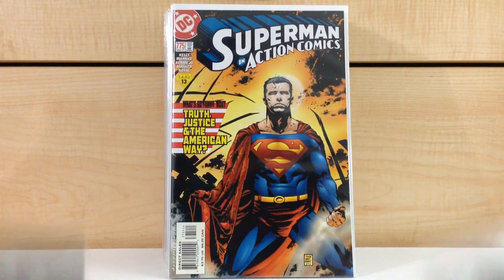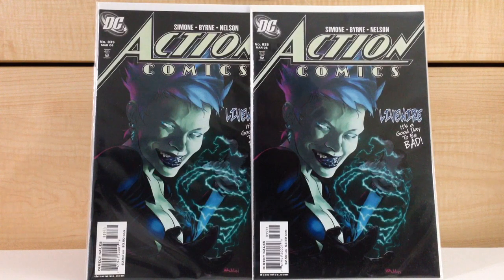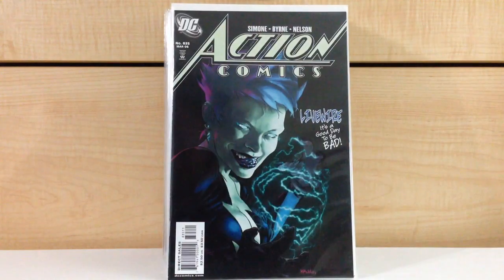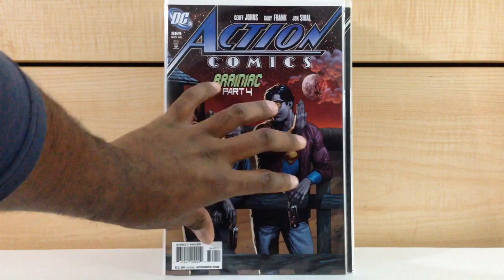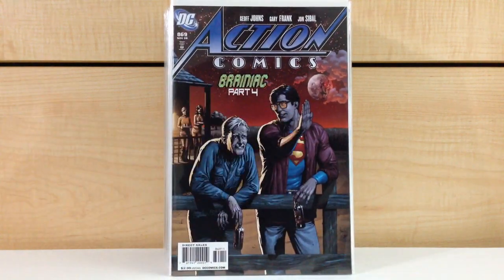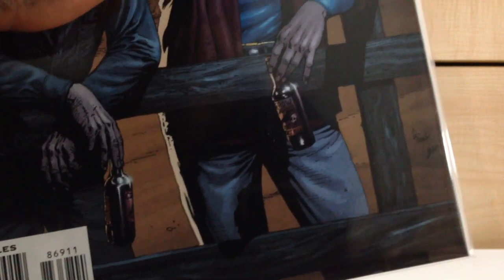Oh, boy. Got two copies of this. Action 835, first appearance of Livewire in regular DC continuity. All right. Now, I swear I had this book before. This is Action Comics 869. Now, this one is the recalled edition because, let's see if you can see that.